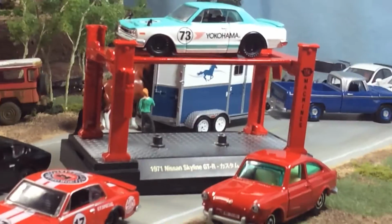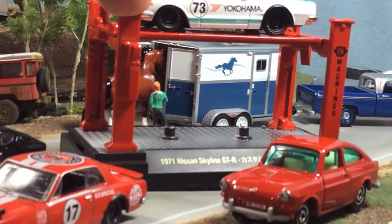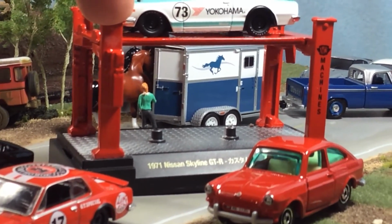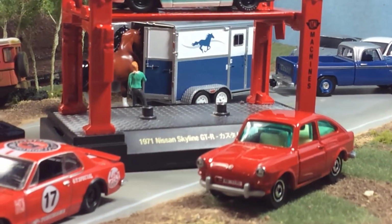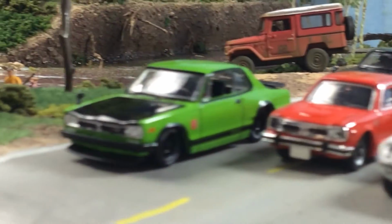Hobby Lobby used to sell these in 5 packs for like $11.99 or something like that, but they no longer sell them. So I just kind of hoard them from when I find cars like this.